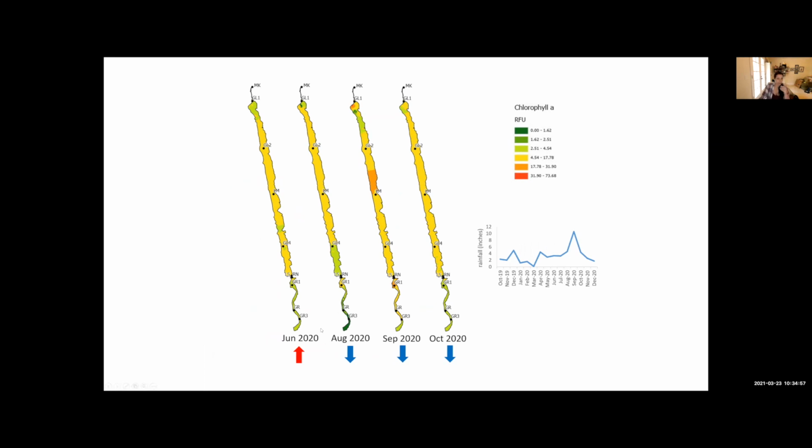I'm missing July, which was when the event happened in August, which the dam was in discharge. I'm missing the July spatial survey because my pump broke, so I didn't have it. So I just threw June up there to see, kind of a comparison and looking at the recharge. So during discharge, the event happened up here at Meichlers.